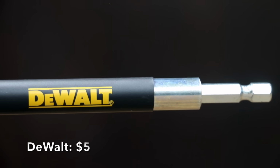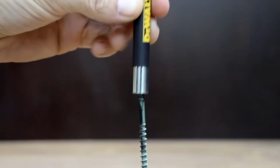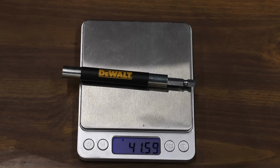At a price of $5 is this DeWalt 4 3/4-inch bit holder. The DeWalt has a sleeve that provides protection against injury to fingers. It holds screws securely in place. The DeWalt is a magnetic bit holder. It is made in China and weighs 41.6 grams.